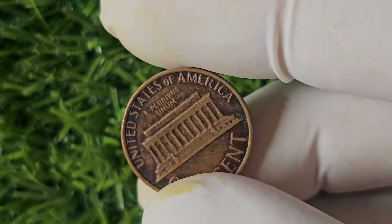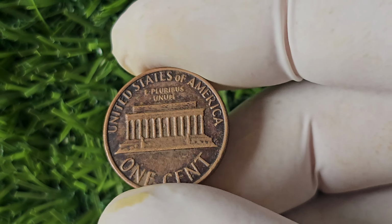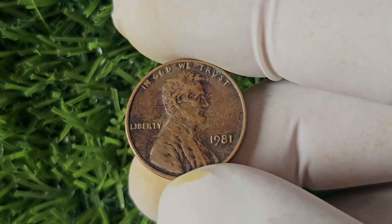But even if your 1981 penny doesn't quite reach the $1 million mark, don't fret. These coins are still highly sought after by collectors and can fetch a pretty penny, pun intended, on the market. So if you come across one of these rare gems in your collection, consider yourself lucky. You may just have a small fortune in your hands.